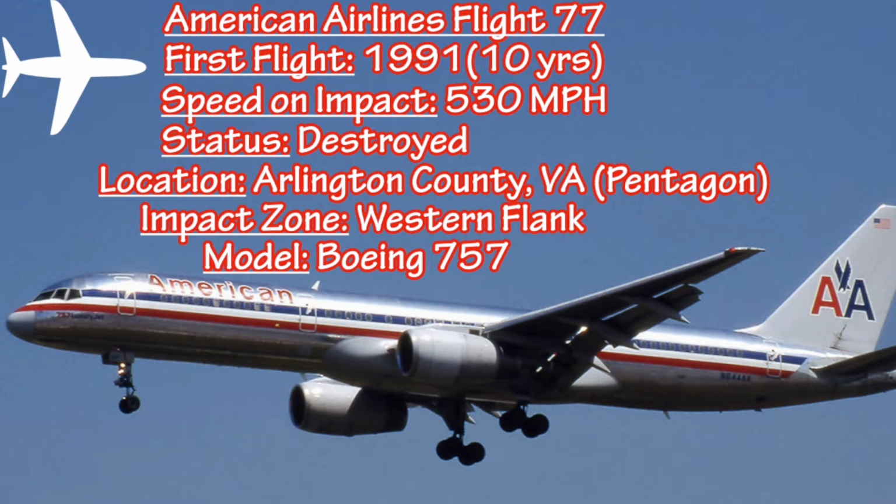Its first flight was sometime in 1991. Don't know the exact date of it, but around 10 years is what it lasted considering the September 11 attacks. The speed on impact was right around 530 miles per hour. Current status is destroyed, and the location was Arlington County, Virginia, aka the Pentagon.